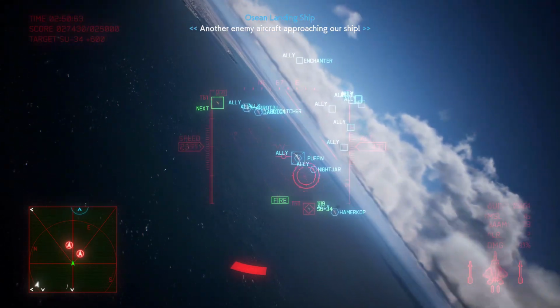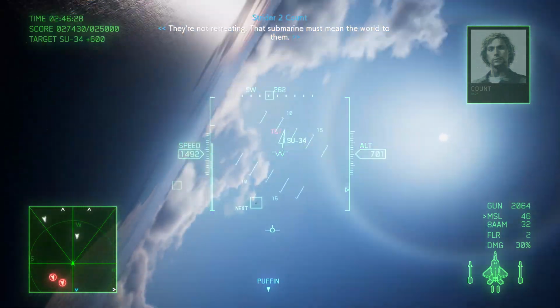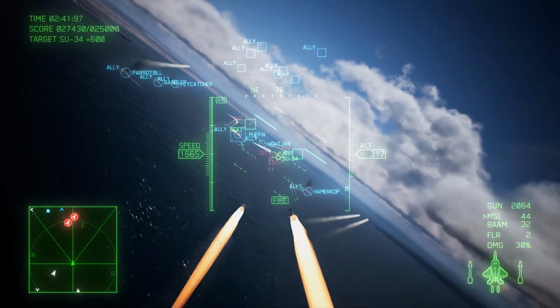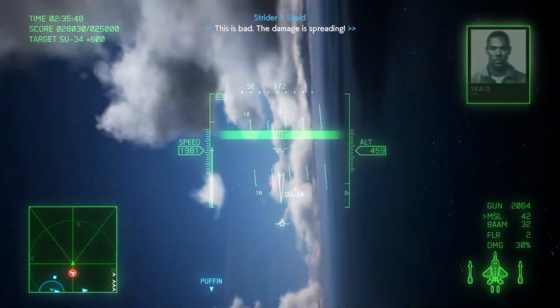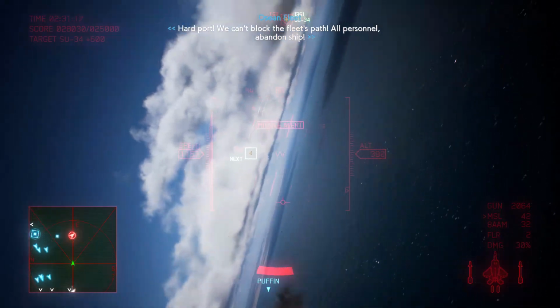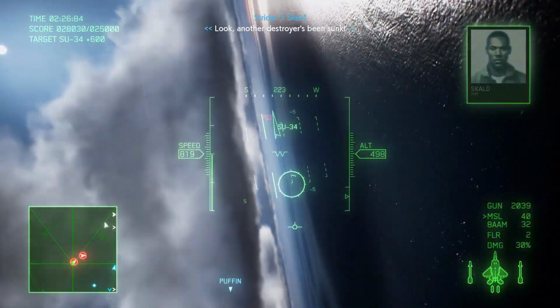Another enemy aircraft approaching our ship. Enemy missile detonated in the waters on the port side. Thank God. Port side hit! Damage control! This is bad. The damage is spreading. Hard port! All personnel, abandon ship! Look, another destroyer's been sunk.